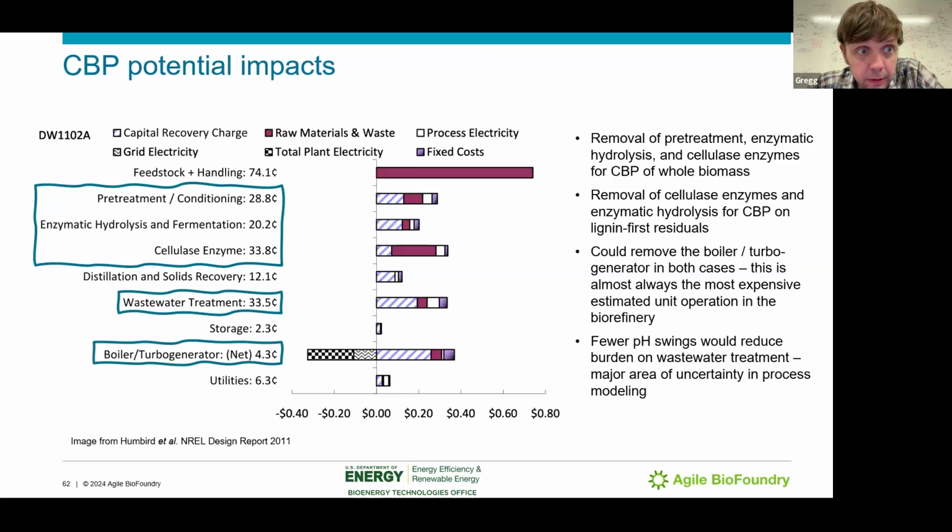Next slide, please. And so just to hammer that home, these are potential impacts from the consolidated bioprocessing idea, wherein, looking at what's shown in blue boxes on the left-hand side of the slide, pretreatment, enzymatic hydrolysis, and fermentation and cellulase production are considerable contributors to the cellulosic ethanol production cost, as well as wastewater treatment and the boiler turbo generator for burning lignin. And so the removal of these could be potentially quite advantageous for both economics and, not shown here, also for GHG emissions. And it could also allow for fewer pH swings, which would reduce the burden on wastewater treatment, which is a major uncertainty in process modeling. Next slide.